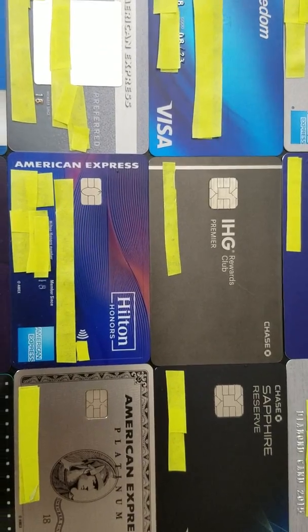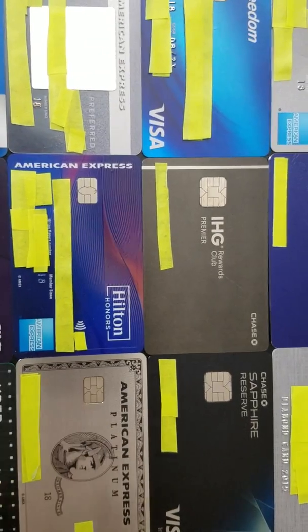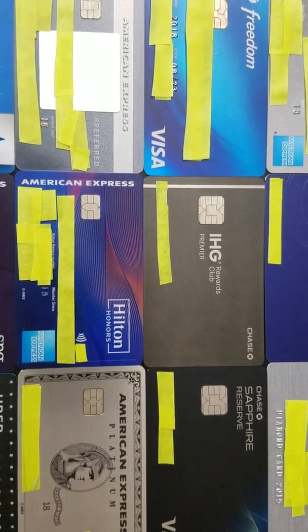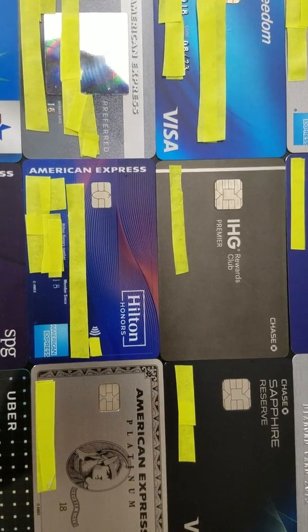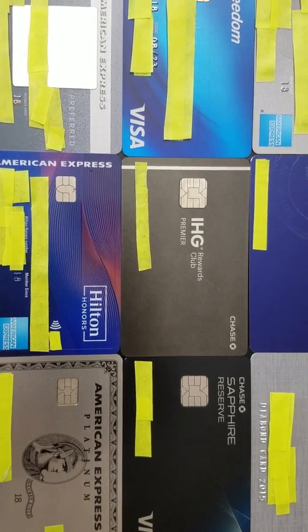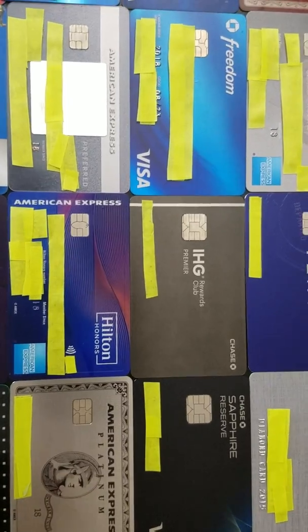Next is the Chase IHG Rewards Club card Premier. This card, it's just a sock drawer card for a free hotel night. And what I mean by that is having the card gives you a free night every year. That's it. Now this card does earn points, but the points aren't really anything I would use over another card.